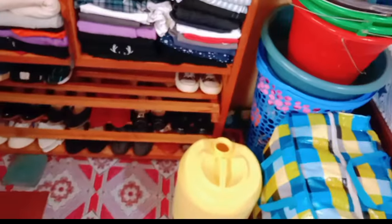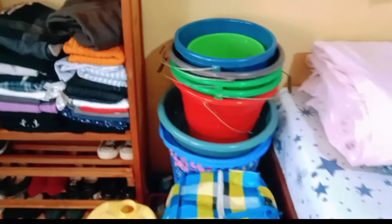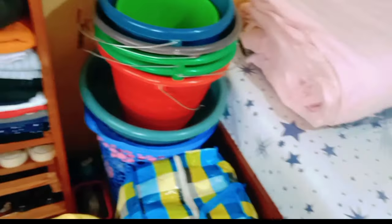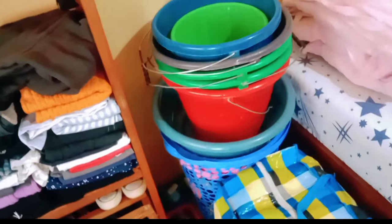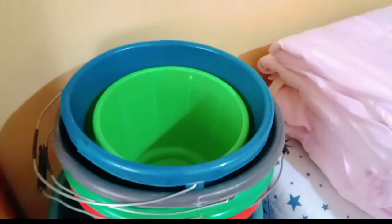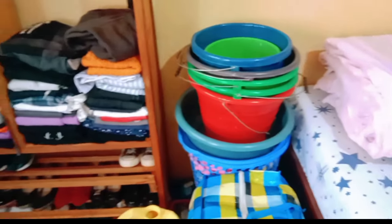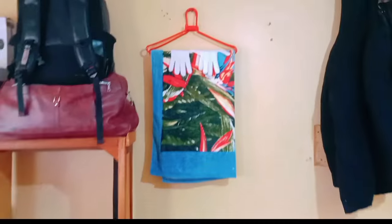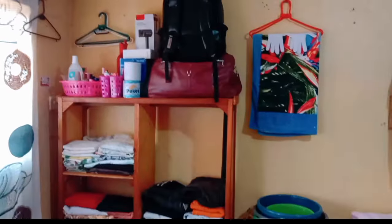And this is a mutungi that holds water for cleaning, or just extra water in case there's no water around, so you can never go wrong with some extra storage. Ignore the luggage. This is someone's, she's going to pick it later. Then my laundry and basins and baskets, towels. So that's pretty much that side.